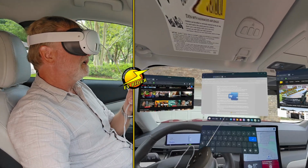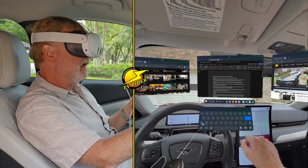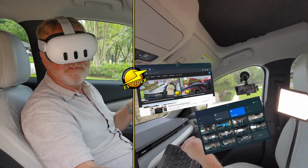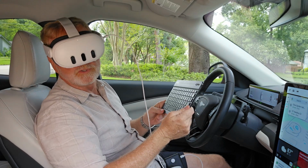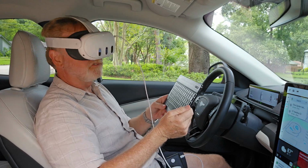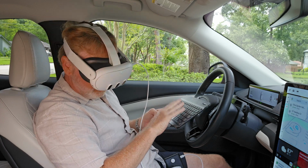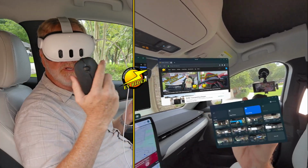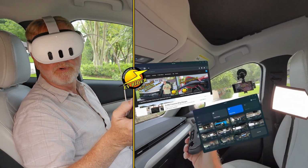As you can see, it's opening right here on Word, and I've got a virtual keyboard that I could use. But honestly, when it comes to productivity, I'm not going to use a virtual keyboard. Yeah, it's serviceable, but I'd rather use a real keyboard if I'm going to do that. Same thing with the mouse. I just turn on the mouse and the keyboard, and I'm good to go.